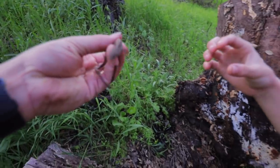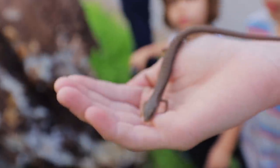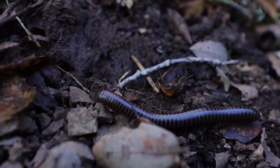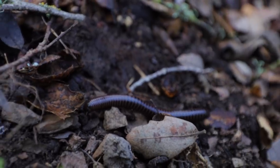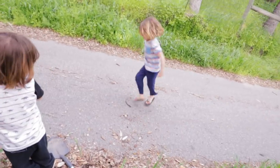He might bite, so don't be scared if he does. It won't hurt that bad, okay? It wants to be on your hand, so it's warm. Don't bite me, little lizard. They have this power to release stinky chemicals. Yeah, stinky chemicals. Oh, what's happening? I have to show you.